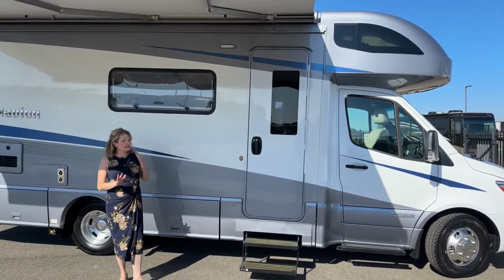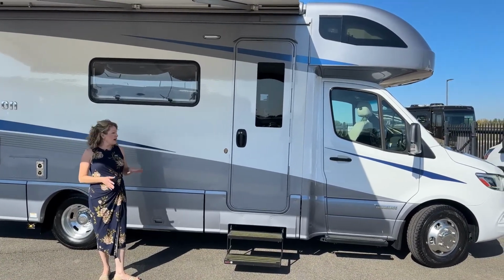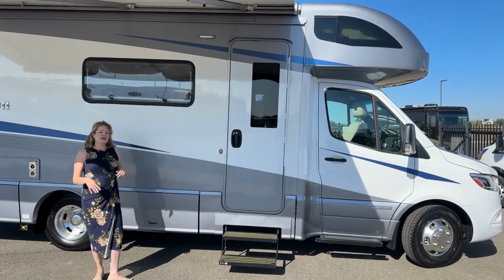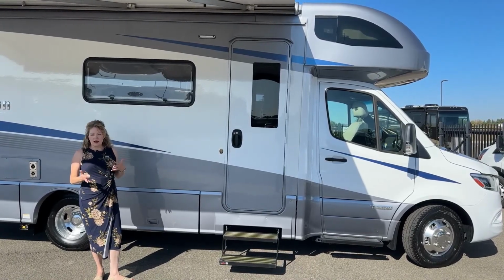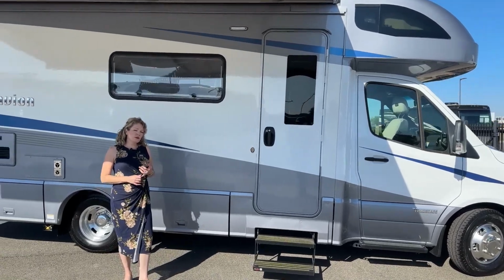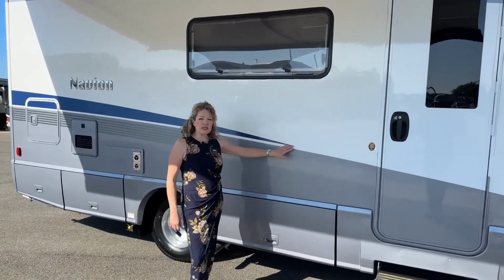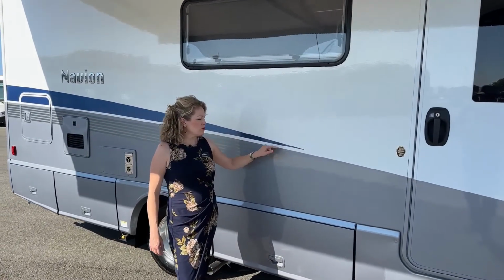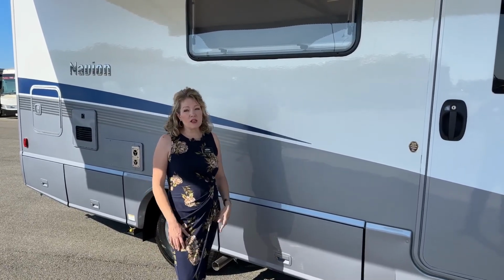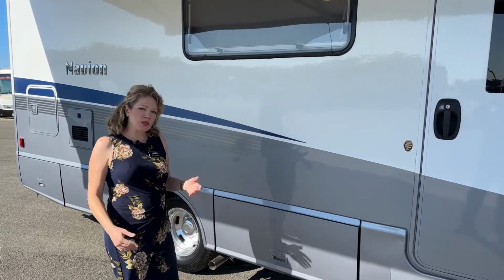The full body paint is nice because if you're keeping it outside a lot, the decals, which are what these are, will crack, expand, contract, and start to fade over time. For those of you who don't care or are going to keep it stored inside, or you don't want that extra expense, you can always have these removed and have something painted on here as well. That'll save you a ton of money if that's something you're interested in. We like to have options for people.